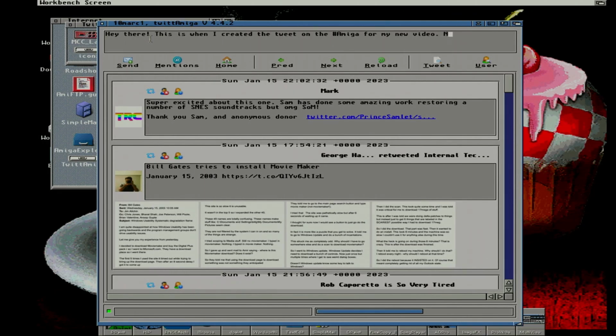Nifty. So now that I've done that, I can click send there, and it updates that as my status. It works pretty well. It's not bad. I can see everything I need on TwittAmiga. I can't reply, which is weird and needs to be fixed. But, you know, it's a Twitter client. It certainly works, and it's going to continue to work until Elon screws this up too.